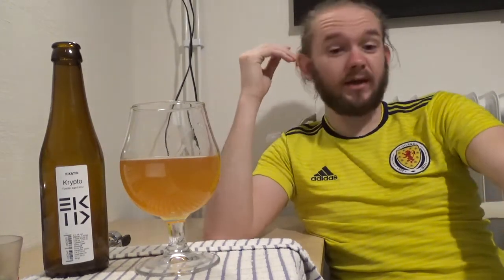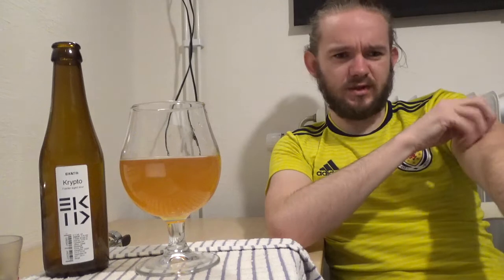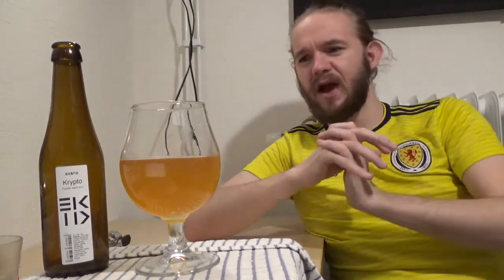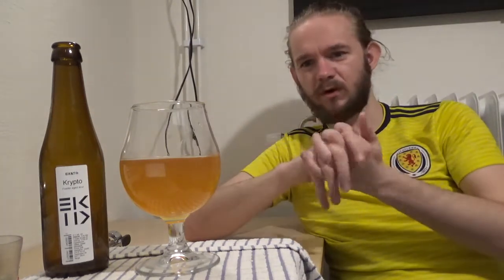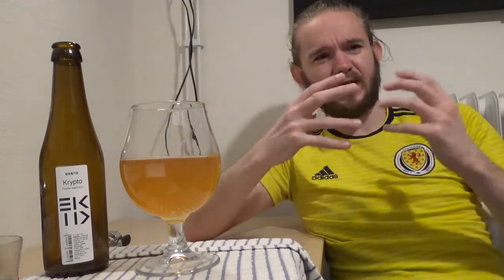Yeah, I really do like how this all pieces together. The flavours in this beer, it is all about how they interlink. By no means is this the most complex beer that you're going to come across, and I generally find that in the sour beers the flavours are quite simple.